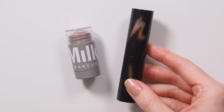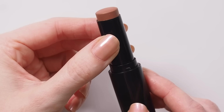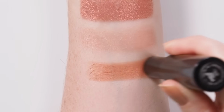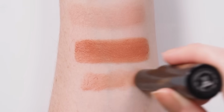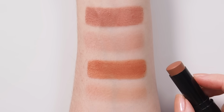I skipped bronzer in this routine because I sometimes like to add subtle warmth to the face with a sun-kissed blush instead to keep it more natural, and let's face it, being pale, not bronzed, is my natural state. Victoria Beckham Beauty Cheeky Posh in Playground is a mid-tone terracotta that subtly shapes my face, placing my blush up and out along my cheekbones.